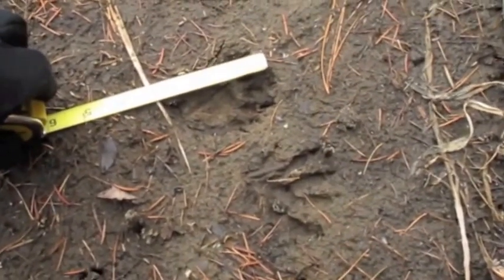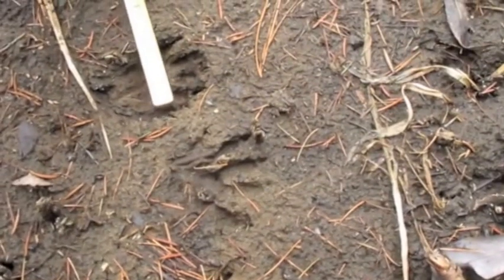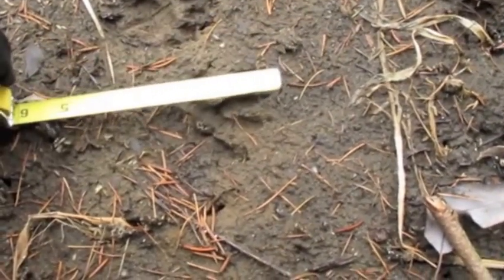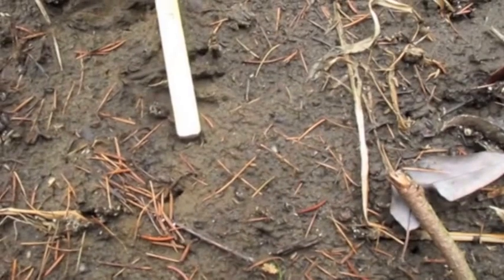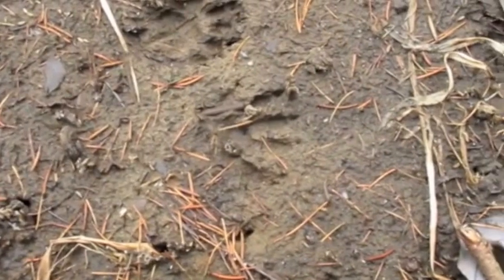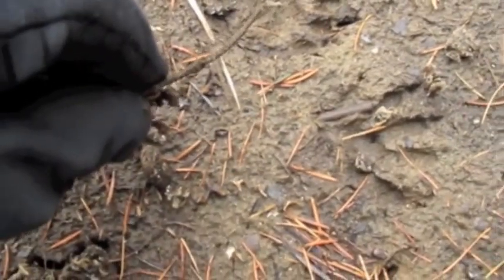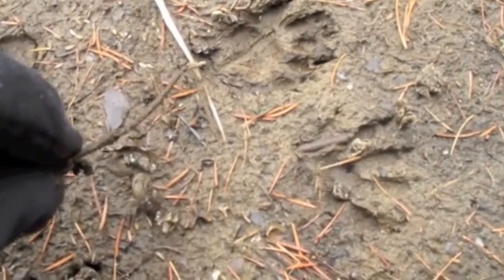So this hind foot is about 2 3/4 inches long by 1 3/4 inches. That's a rear foot. The front foot is about 2 1/4, and this is very splayed out, by almost 2 1/4 wide. You can see the pad print, the metacarpal pad print, and back here, just barely, you can see what's left of the heel pad.